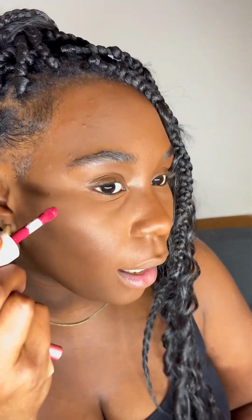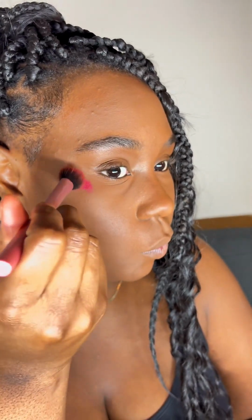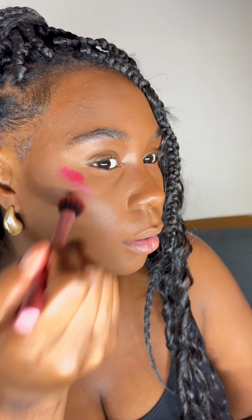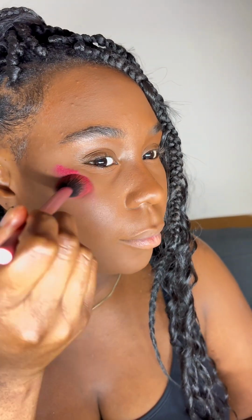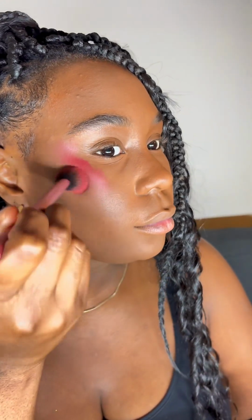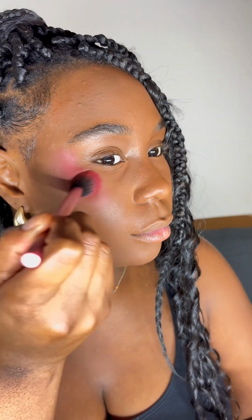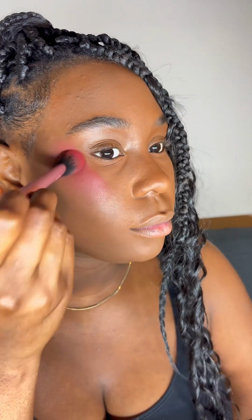Liquid blush from e.l.f. We're definitely gonna do one dot because this stuff is pigmented, honey. Oh. One dot is all you need, I'm telling you. Look at that.